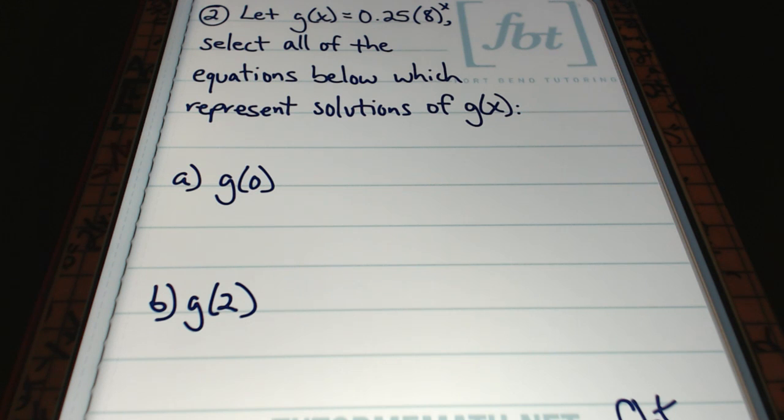We have a function that's given to us, and the name of the function is g. It says let g of x equal 2500 times 8 to the x power, and select all of the equations below which represent solutions of g of x.